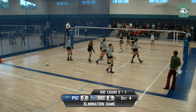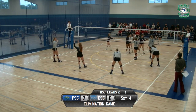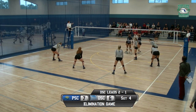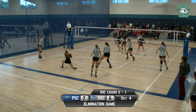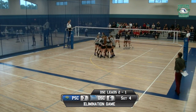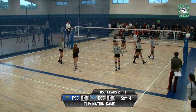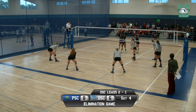Puts that ball away right outside the block. The set was to the pin. The block was set up to really block her cross, but they didn't line up with her, and she's able to squeeze it through. So Fromdahl will serve 7-6, Pensacola. Kodke tries to roll shot, but she drops her elbow, tries to get too far under it. She hits that ball into the net. Fromdahl will serve 8-6, Pensacola.